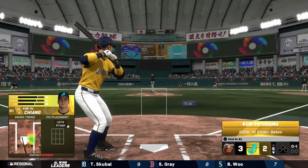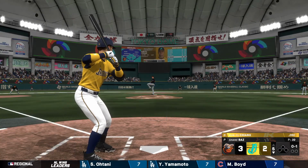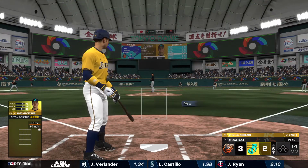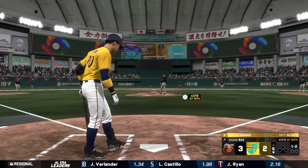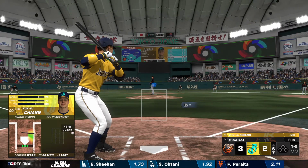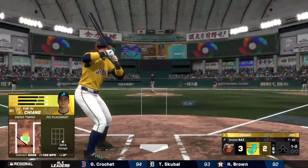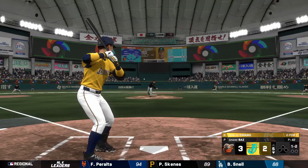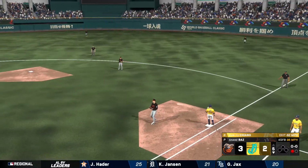Swing and a miss. And it's 0-1. Just not able to catch up to that velocity. And that one fouled off. Please watch out for foul ball. Fights it off. He'll see another. Popped up. Mountcastle gets under it. 1 up, 1 down.